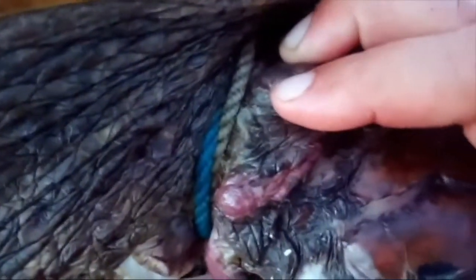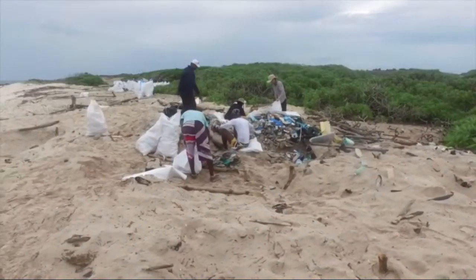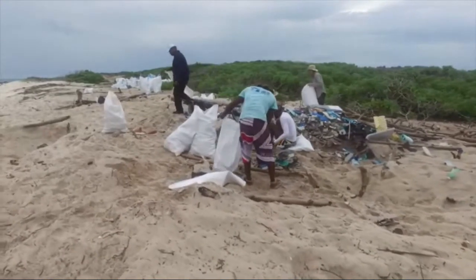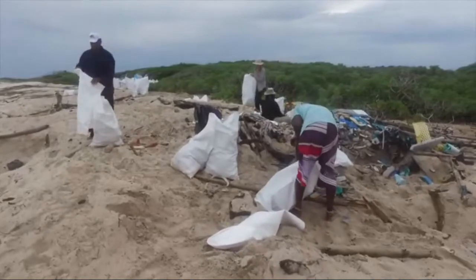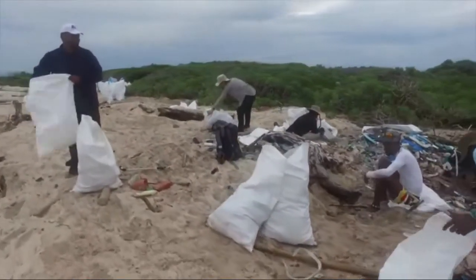We need to change our lifestyles and not depend so heavily on disposable plastics that are so easily thrown away. And the way we catch the majority of our fish has to change. We have to shift away from industrial scale fishing and return to small scale local fisheries to have a truly sustainable ocean environment.